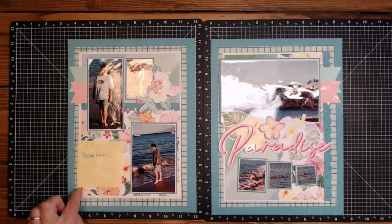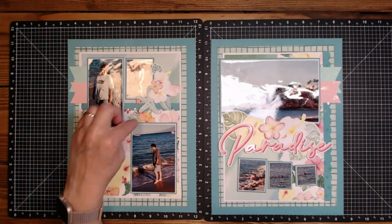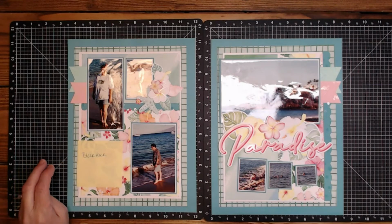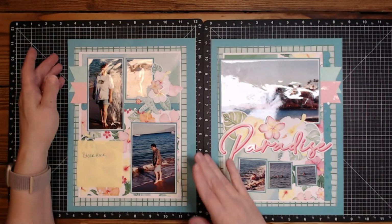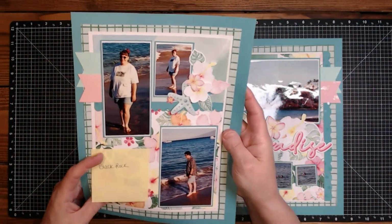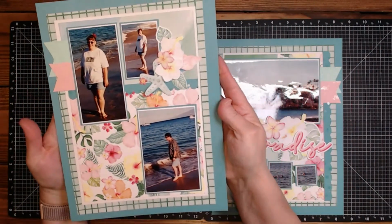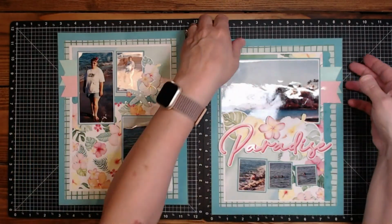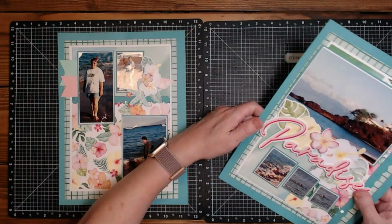I think we might actually be done for right now. I might want to put a little bit of floral down here at the bottom when I put journaling on this. But I have journaling for this. I just have to retype it all up. So here, let's take this off for right now. Very fun. Love this paper. So glad I got that today.